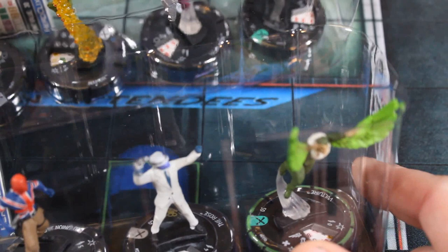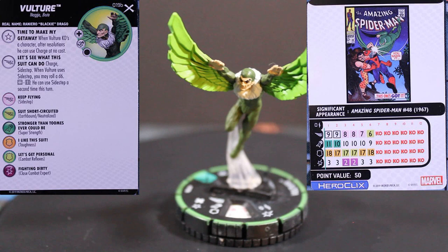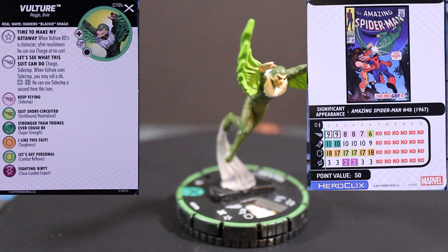For 50 points, I don't know that he's going to be meta, but he's really close. So let's go ahead and take a look at what he does. Vulture is number 19B in the set. He has improved movement, ignores characters, Magia and Brute keywords, has one trait and a special on his movement.